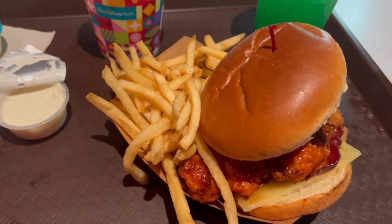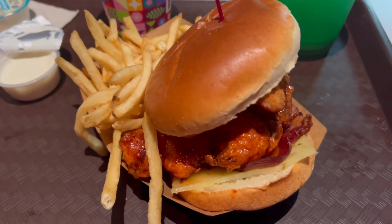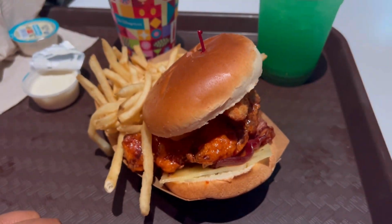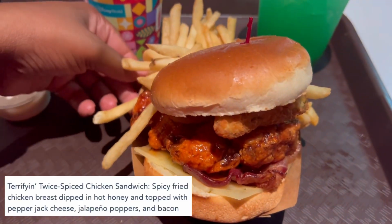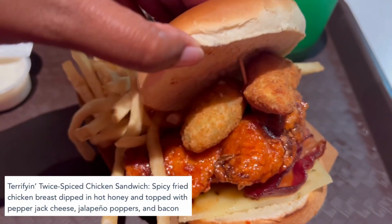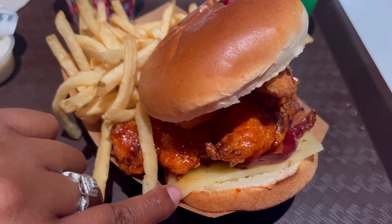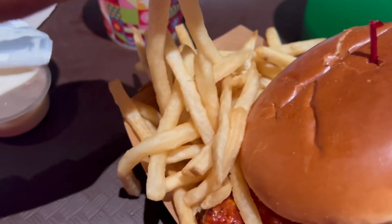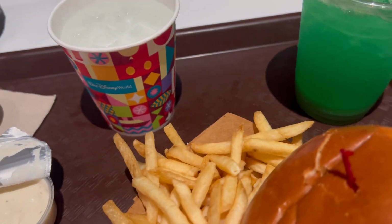Okay, friends, now we made our way to Claws and Grays to get a snacky snack. One of their feature treats is this twice a terrifying chicken, I believe. It has jalapeno poppers on it, spicy chicken, and some cheese, and it comes with fries. Sorry, you guys, I'm starving. Oh, ranch. French fries are on point.